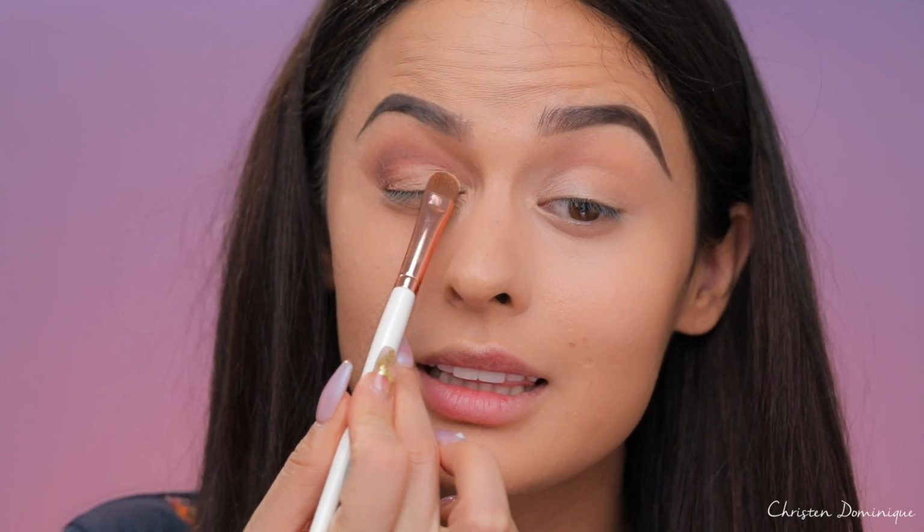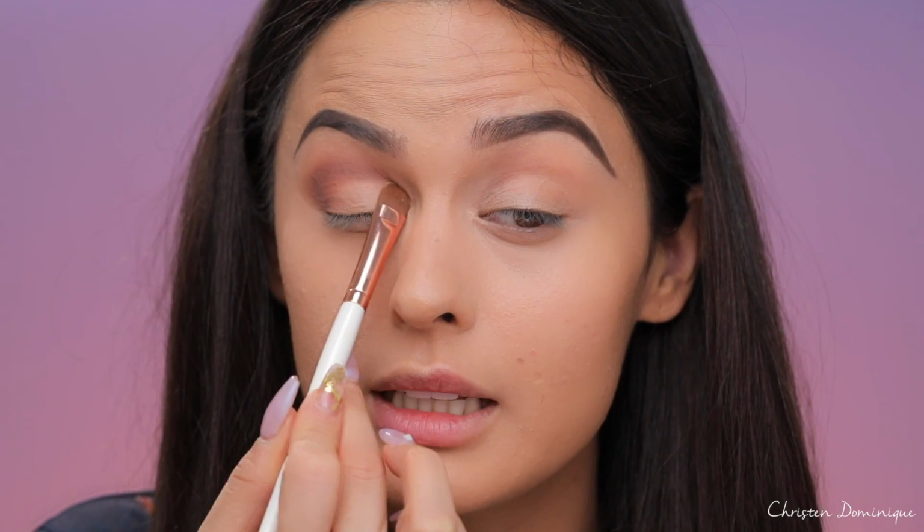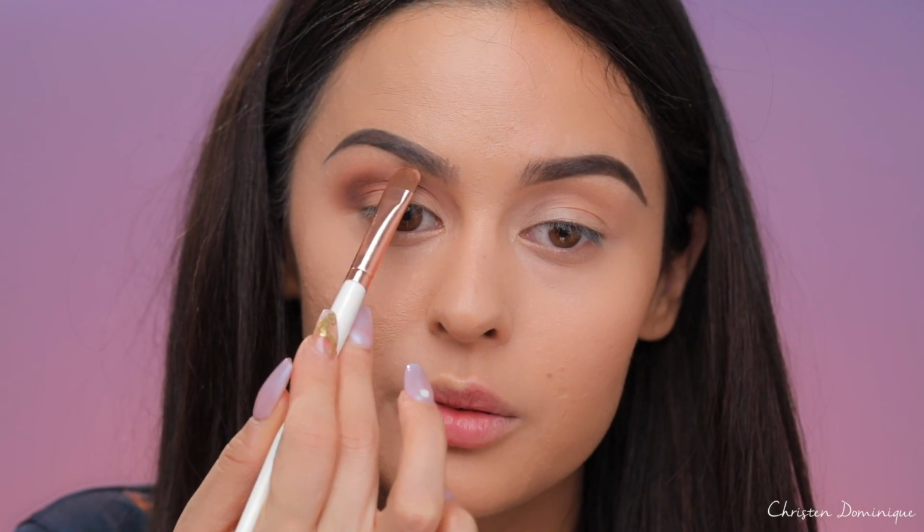So I'm just gonna take a face powder, intensify this lid so it looks nice and clean, and it also helps with blending the edges really nicely on the other shadows. Also gonna highlight the brow bone, and some people either really like to use a shimmery brow bone color or some people really just don't like it. I can go both ways.